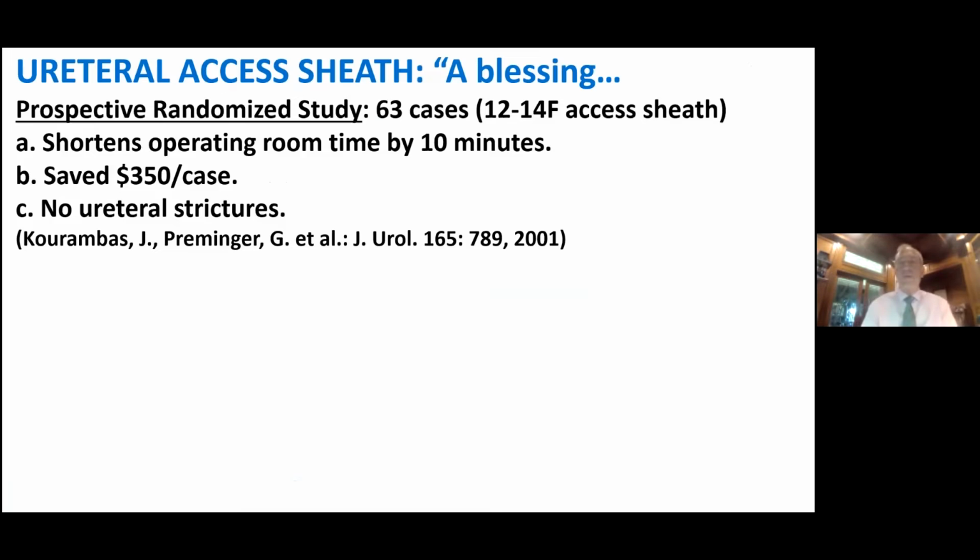The ureteral access sheath is used in ureteroscopy for removal of stones, and is a blessing in many respects. It shortens the operating room time, it saves money per case, and it does not induce ureteral strictures, as has been nicely shown by Preminger and colleagues literally 20 years ago.